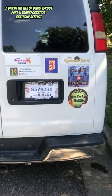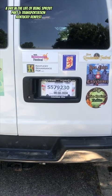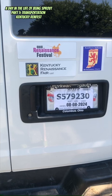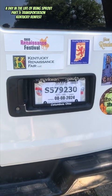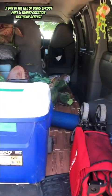I'm adding a little collection of RenFaire magnets to the back here. I want to add a magnet for all the major festivals I work for. And I want to eventually get a custom license plate frame. And here is what the inside is looking like right now.